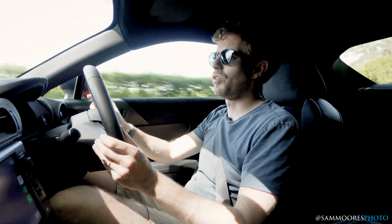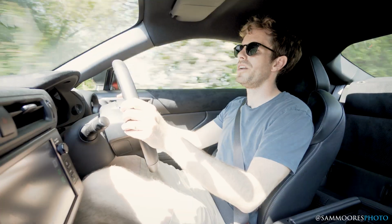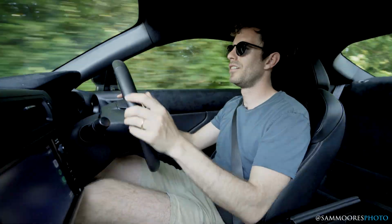And I think we have to applaud Toyota for making something like this. No one else is making a car like this anymore.